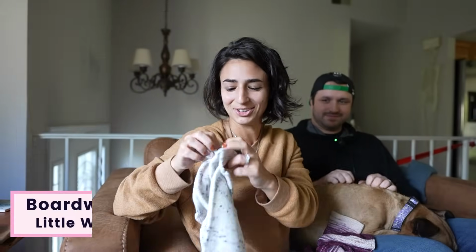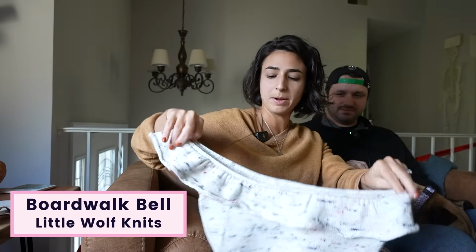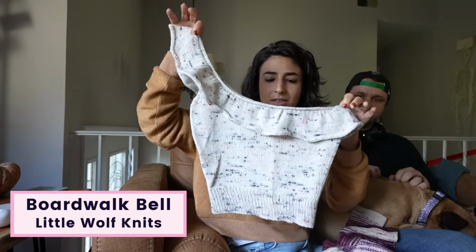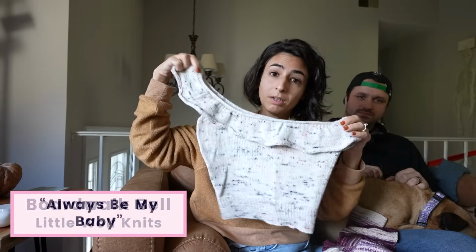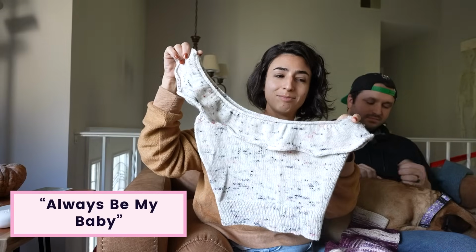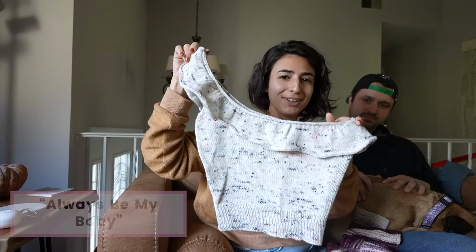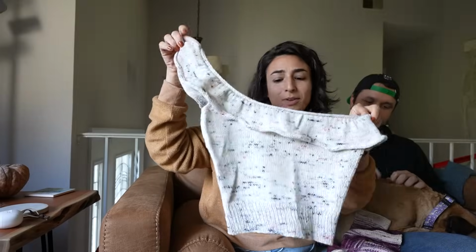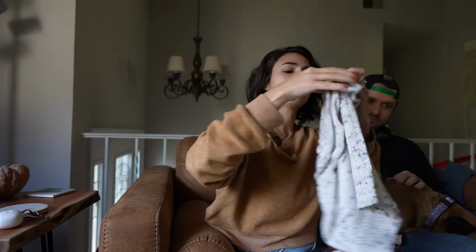This is a Schitt's Creek colorway. This is my Boardwalk Belle tank top option without the sleeve. And this is Always Be My Baby. So this was inspired by Patrick and David's, well, spoiler alert, sorry, in case anyone hasn't seen it. It's been out for a while. If you haven't seen it, it's your fault. Inspired by their wedding.